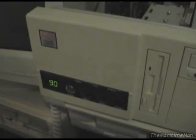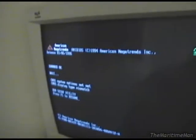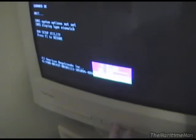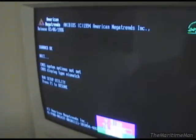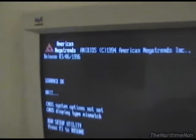And those two beeps are good as well. And look at that. Oh, our monitor's kinda... Huh, never done that before. I guess we gotta readjust our monitor here. Good. So here we are at the post screen.